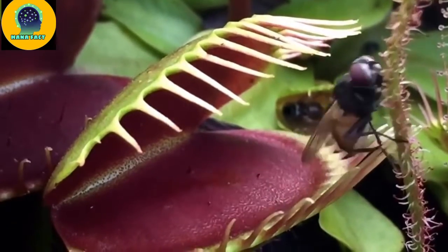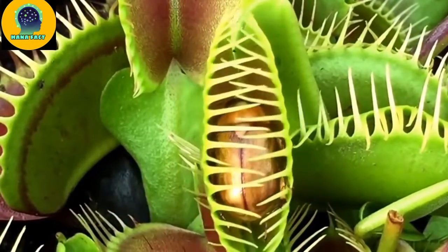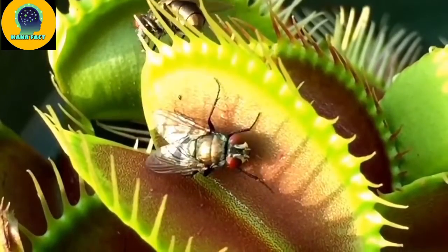Despite what you may have seen in the movies, the Venus flytrap is fairly small. The entire plant is no more than half a foot in length, and its sticky, eyelid-like traps are only about an inch long. And it's native to the North Carolina and South Carolina subtropical wetlands.